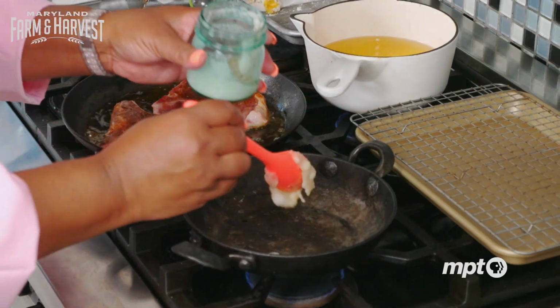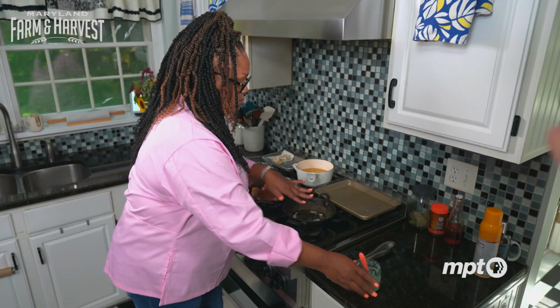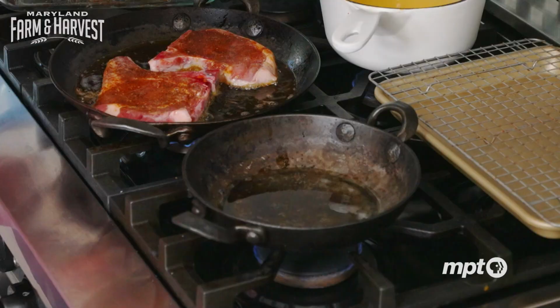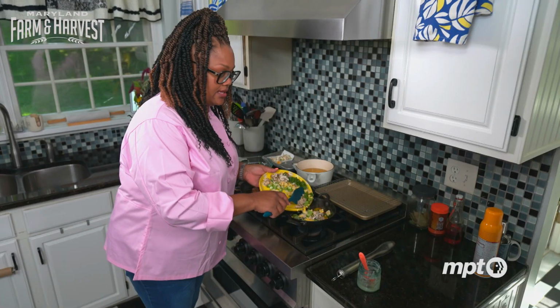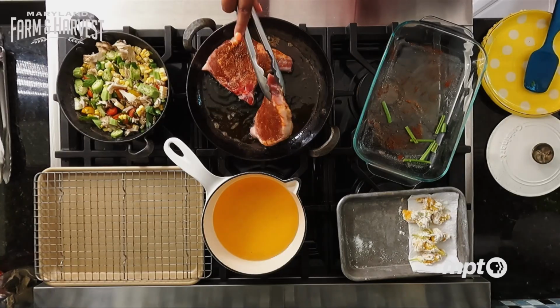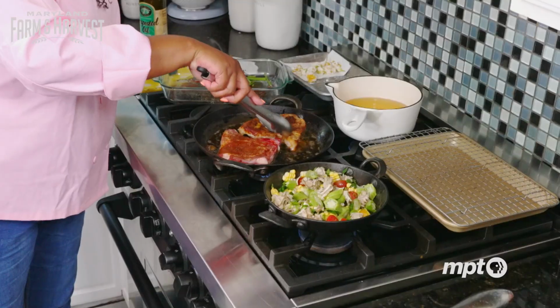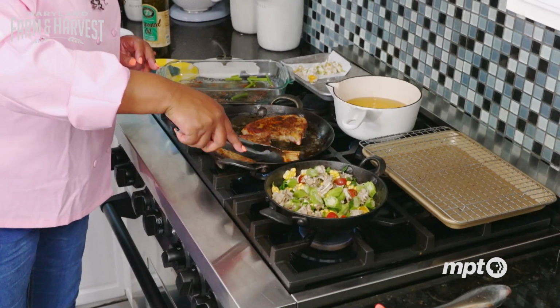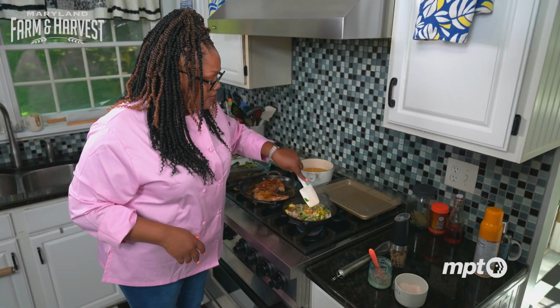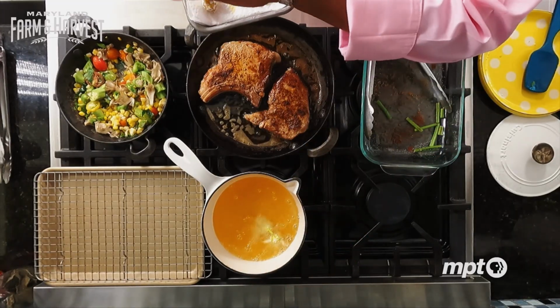I'm going to go ahead and add some bacon fat so we can start the succotash. That's going to add so much flavor to the succotash already. And for this, you're really just waiting for everything to kind of come together. It doesn't take that long. For the pork chop, we're just waiting for a nice golden color. So they're probably just going to need about 4 minutes or so on each side. It's sizzling the way we want. Oh yeah, look at that. It's bubbling.